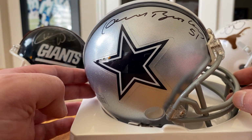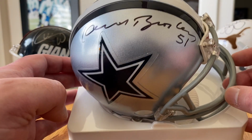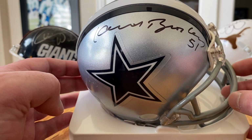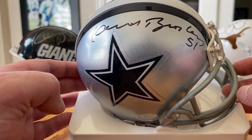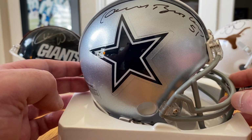But these guys used to travel around all the time and sign at different places, just doing promotional stuff. Or maybe it was a bank. Man, I used to know all these, but it's been so long since I've looked at them. But Keith was super nice. He used to do a lot of autograph things, so I've probably had 6 of these helmets at some point. I think I still have a couple.